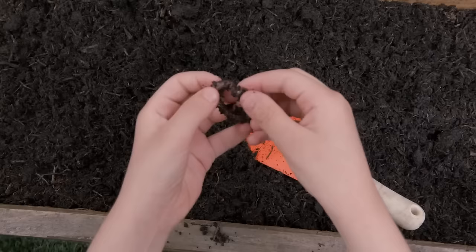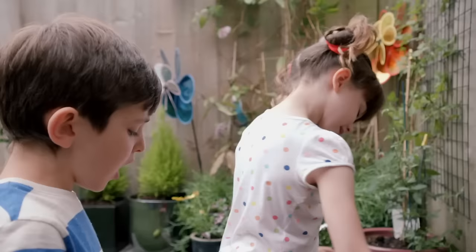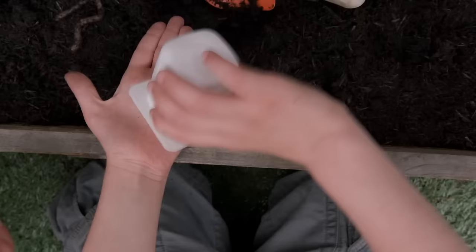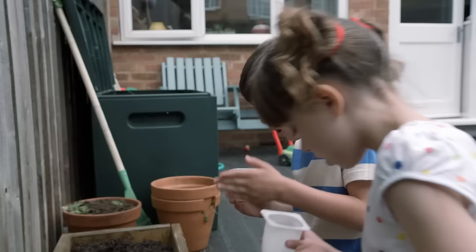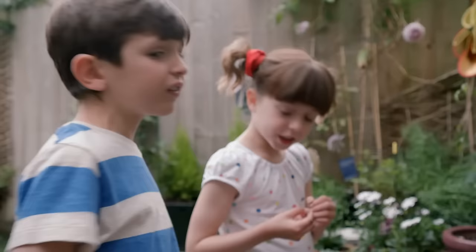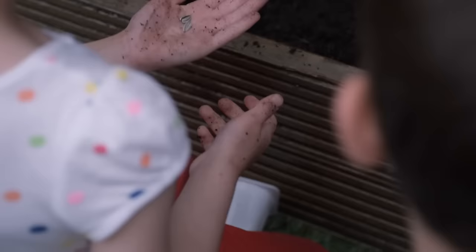Do you think the worm might eat our sunflower seeds, Topsy? No. A worm couldn't eat a whole seed, could it? No, but I'm going to keep it in my pot, just in case. Oh no! I've lost one of my seeds! Oh, where's my seed? I don't know. Oh no! It doesn't matter. I've still got both of my seeds. We can share them if you like. Thanks, Topsy. Now let's plant them.